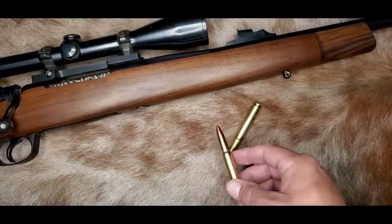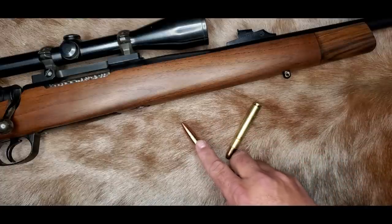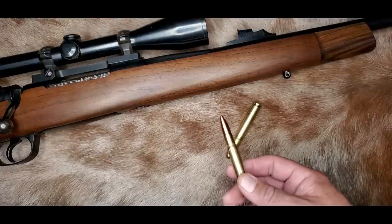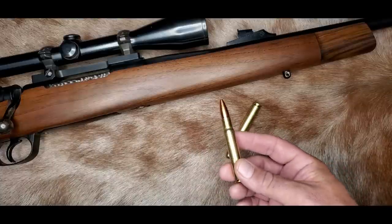So think about it. The 35 Whelen has been used for 100 years, and nobody using it is complaining about headspacing. You know, they're too busy filling the freezer. So if you own a well-built rifle, disregard the headspace rumor.